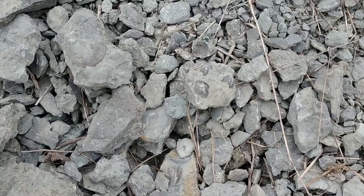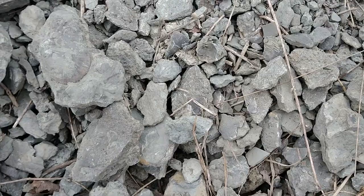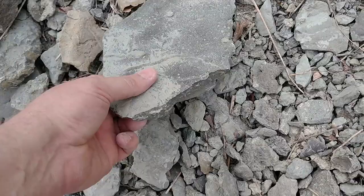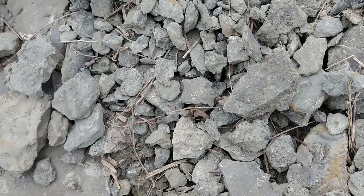So I was walking along, just kind of had my nose down, looking at everything, and I found these shells. Then I looked to the left, and I saw this big one. Man, how cool is that? And there's another evidence of something right there. I'm going to leave this one. I'm going to leave all of them, actually. It's got some shells on it. Oh! How could I not see that?